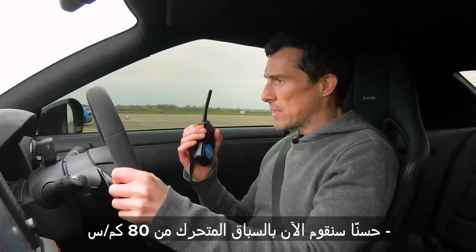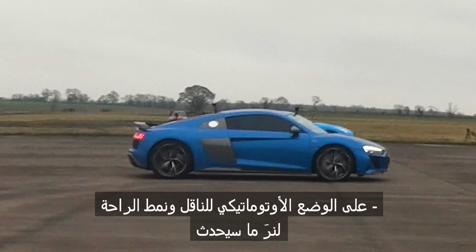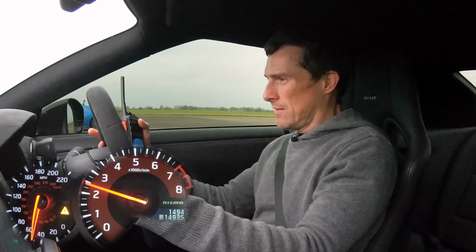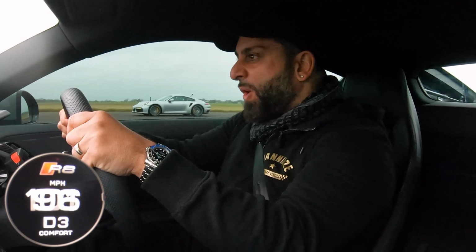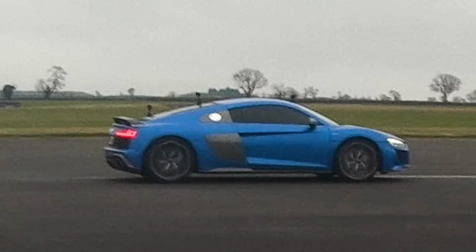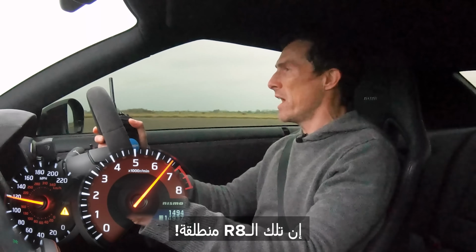Okay, now we're going to have a rolling race from 50 miles an hour, automatic comfort mode for the gearboxes. Let's see what happens. I'll call it in. 3, 2, 1, go. God, this took ages to kick down. Oh, that was rubbish. I'll tell you what, give the Porsche a good run. That R8 was on it.